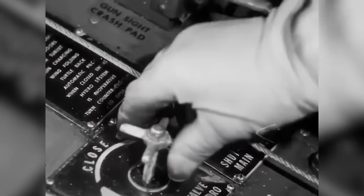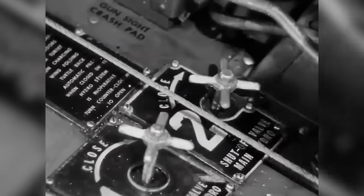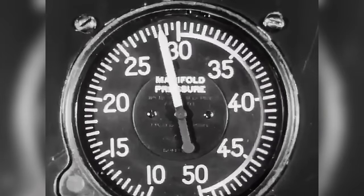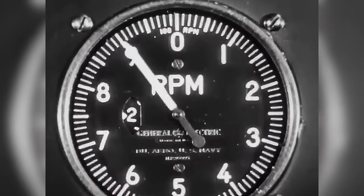We should also check to make sure that hydraulic valves number 1 and number 2 are fully open and that both number 3 valves are fully closed. The hydraulic system pressure gauge should read approximately 1,000 pounds. When the engine is thoroughly warmed up, the throttle is advanced until the manifold pressure is 30 inches, giving less than 2,000 RPM.